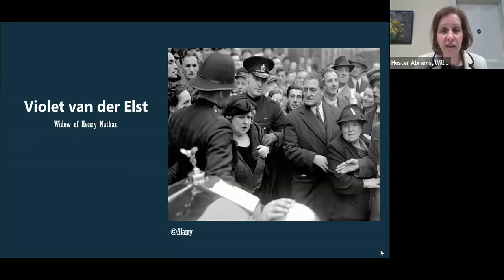And there she is making a public affray and I think being arrested yet again. She was actually present at the hanging of Ruth Ellis. But the interesting thing about her is that she is Violet van der Elst. She was married to Henry Nathan. She was, I think, his scullery maid, and she was 13 years younger than him.